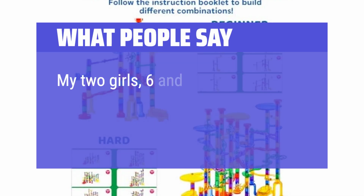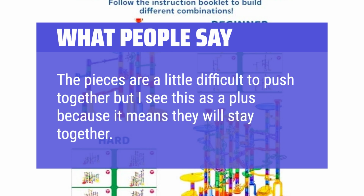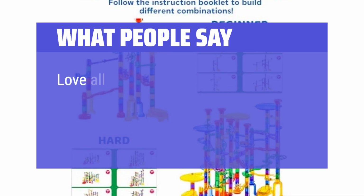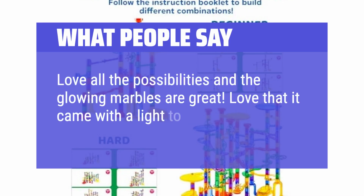My 2 girls, 6 and 2.5, both enjoy this. The pieces are a little difficult to push together, but I see this as a plus because it means they will stay together. Love all the possibilities, and the glowing marbles are great. Love that it came with a light to help illuminate them.